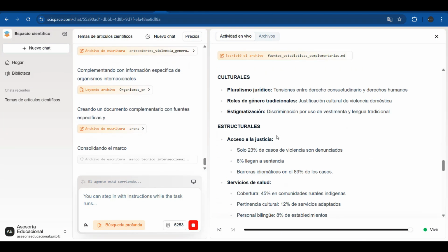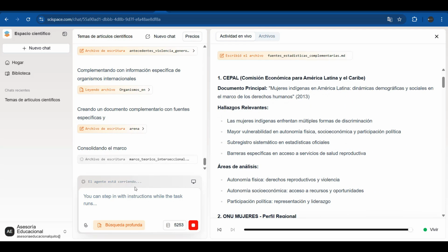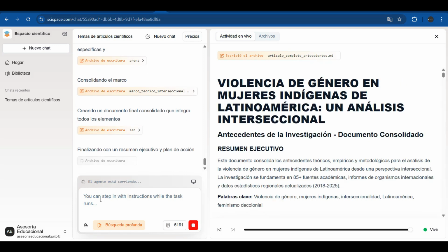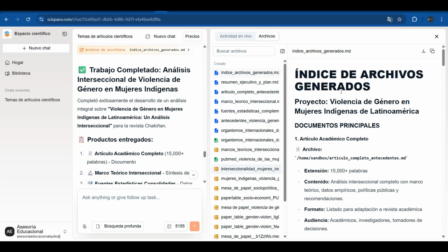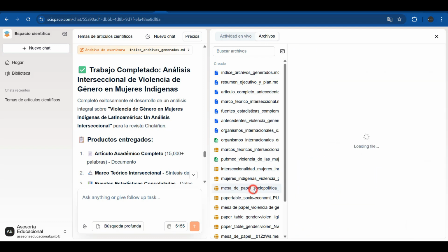SciSpace Agent not only finds information, it organizes it, categorizes it, and presents you key perspectives so that you can make informed decisions and validate your hypothesis with maximum confidence. You are transforming your role from a simple seeker to a true knowledge strategist. Your work will be faster, more solid, and with a much greater impact.